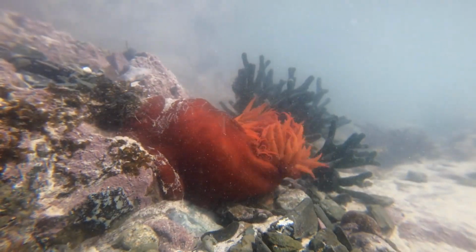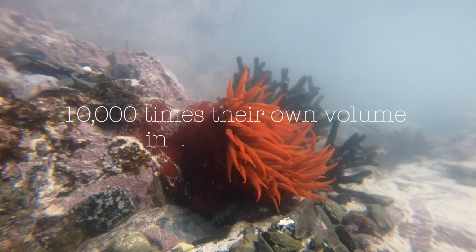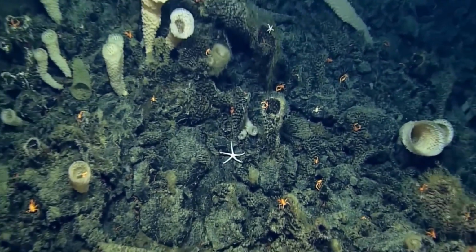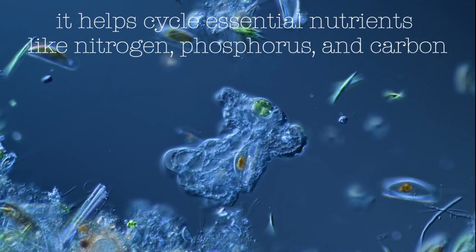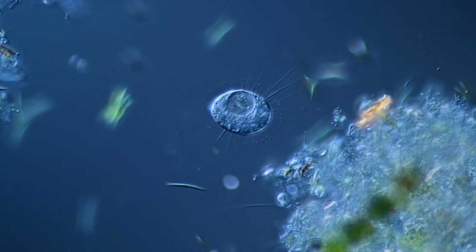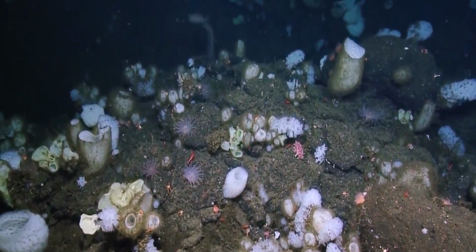Sponges are incredibly efficient at filtering and pumping water through their bodies. They can filter up to 10,000 times their own volume in water per day. This process is vital for the health of the marine ecosystem, as it helps cycle essential nutrients like nitrogen, phosphorus, and carbon. By filtering large amounts of water, sponges make these nutrients available to other organisms, contributing to the overall productivity of the marine environment.